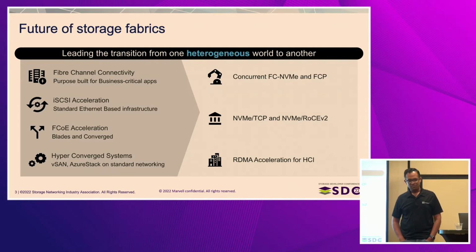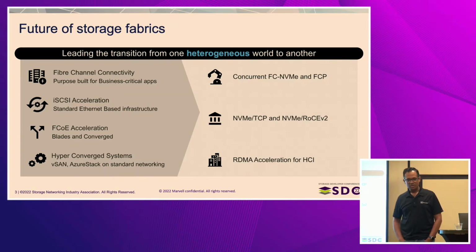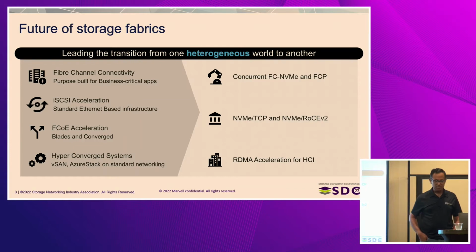I expect to see Fibre Channel continue on with FC and NVMe, still running on-prem business critical applications. There are a lot of people interested in backing up huge quantities of data on tapes, and fiber is a great choice for that. Not relevant to this NVMe conversation, but we are transitioning from one heterogeneous world to another, and a lot of things are changing in that world. I'm going to talk about some of those things and how they impact the decisions we make to make our storage fabrics more intelligent.